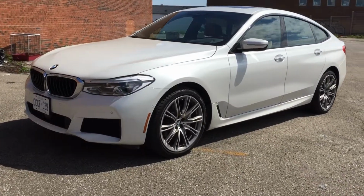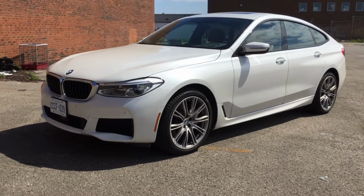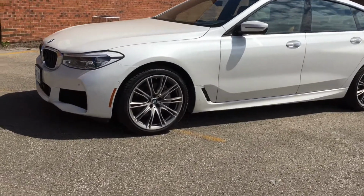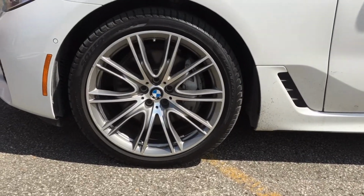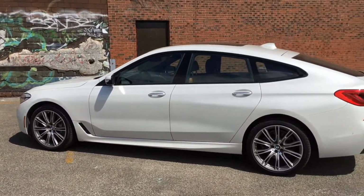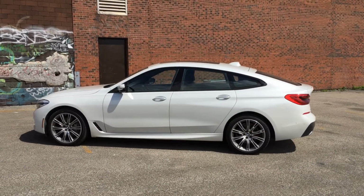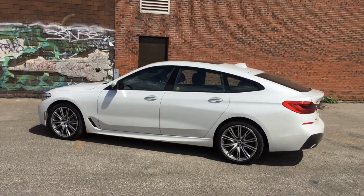There's an M Aero package as part of the car, front end and side skirts. Looks really good on the car. These are 20-inch wheels, BMW Individual, and not part of the immediate catalog because the 19s are standard, but you can spec out different 20s. I did that to get an idea of the price. Oh yeah, the wheelbase is identical to that of a regular wheelbase 750i, about 120 inches or so.